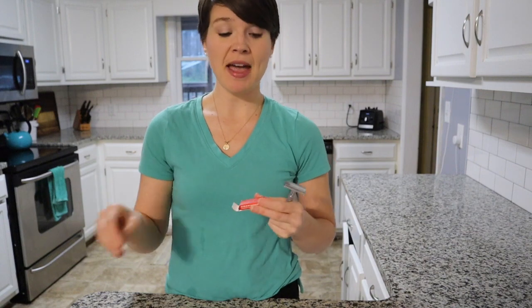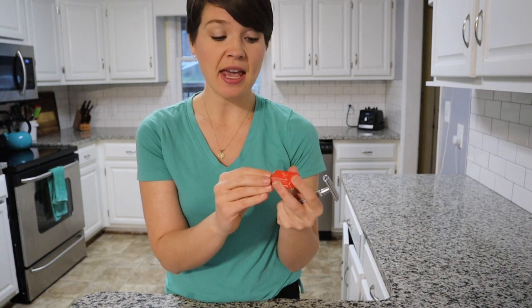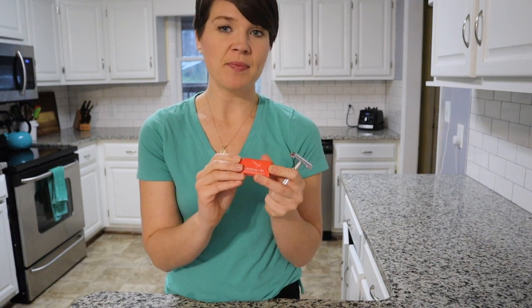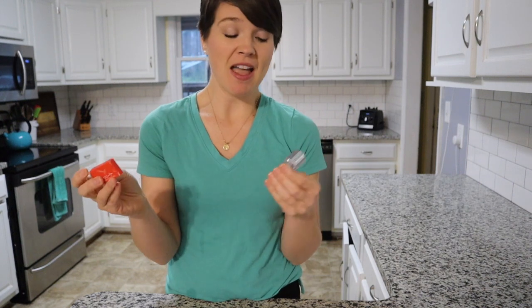And the amazing thing about this is that you can save your used blades and send them back to this company. This is Albatross, and they will recycle them for you. So if you don't have a recycling system for things like stainless steel, then you can send these back and they will recycle them for you. So this was kind of a challenging thing to get used to, a scary thing to get used to, but now that I've tried it, I won't go back.